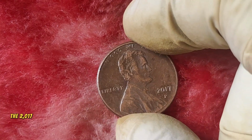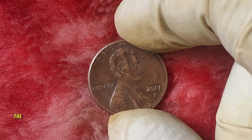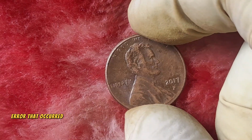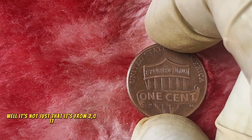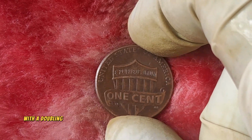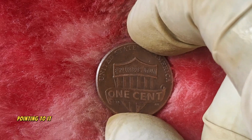The 2017 penny, which has a mint mark of P, yes, you heard me right, the P mint mark, became super special because of a unique error that occurred during its production. What makes this penny so valuable? Well, it's not just that it's from 2017, it's because some of these pennies were struck with a doubling error on the design. Cut to a close-up of the error, pointing to it with a finger.